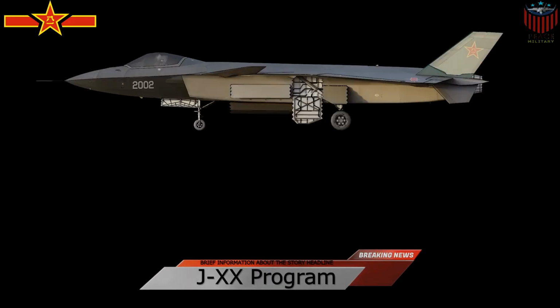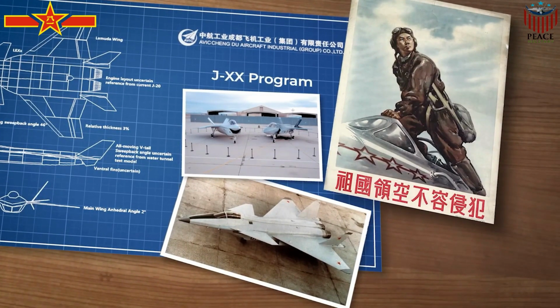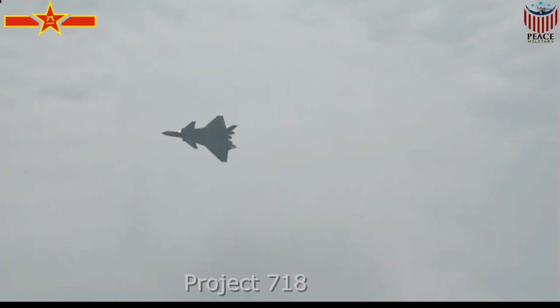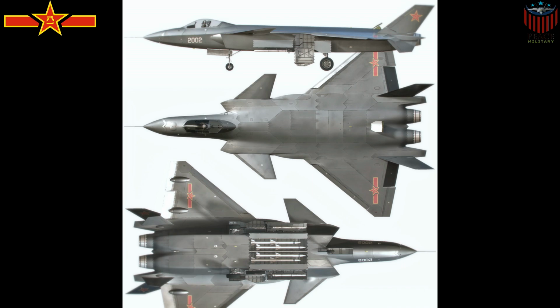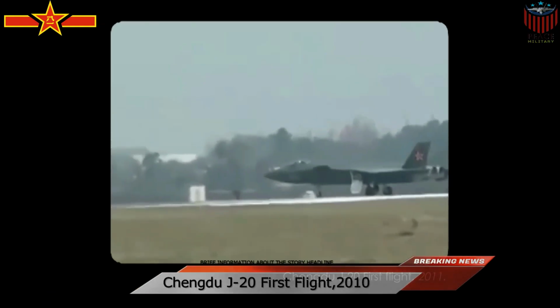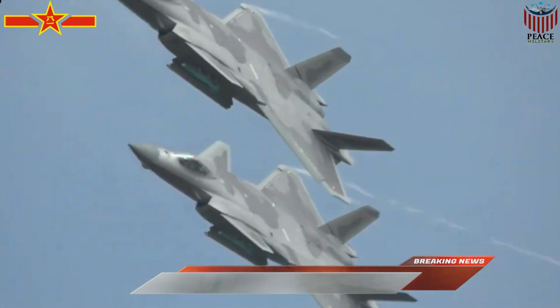The J-20 emerged from the late 1990s JXX program. In 2008, the PLA Air Force endorsed the Chengdu Aerospace Corporation's proposal, named Project 718. The aircraft proposed by Shenyang is larger than the J-20. In 2009, a senior PLA Air Force official revealed that the first flight was expected in 2010-11, with entry into service in 2019. On 22 December 2010, the first J-20 prototype underwent high-speed taxiing tests outside the Chengdu Aircraft Design Institute. Three months later, the first J-20 prototype made its maiden flight in Chengdu.